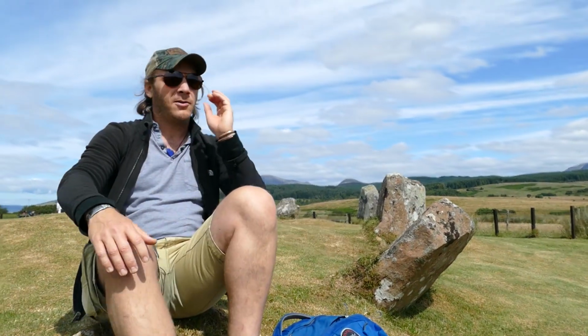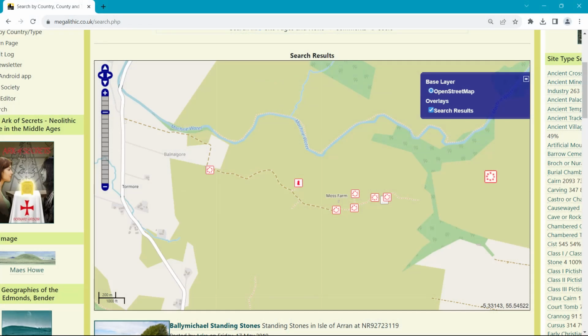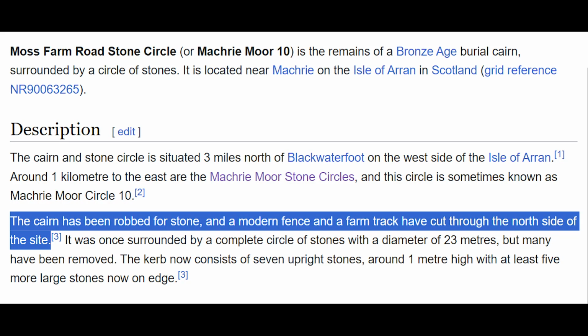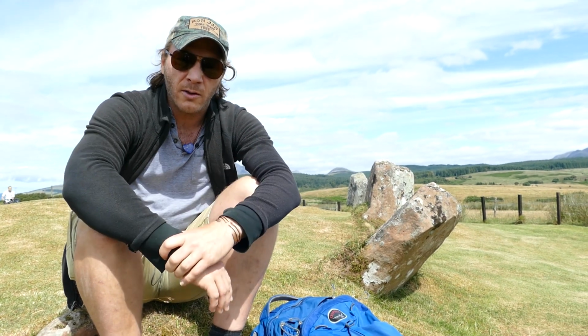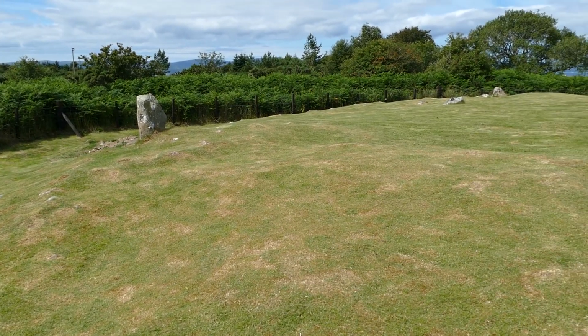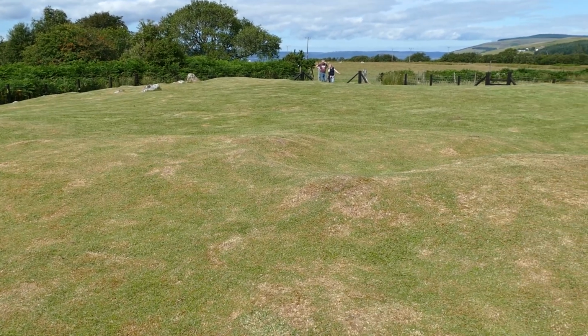Alright, okay, so here we are at the last of the stone circles. The one on the very west is close to the car park. There's not much to say about this really. There's been a lot of robbing of stones going on, and I think they built a trackway through this one or something. It's incorporated into a kind of mound again, like the last one, the concentric circles that we saw. It's the largest. I think it's probably about 30 meters across or something.